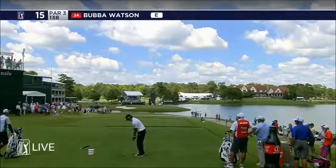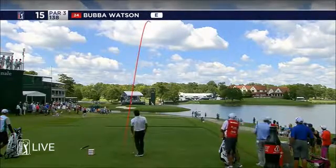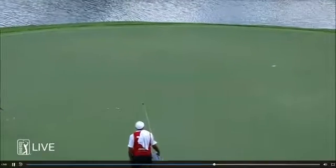Good putt there. Added information that they possibly can, with that wind direction. Yeah, that's got to get down. That's got to get down quick. More ways than the obvious.